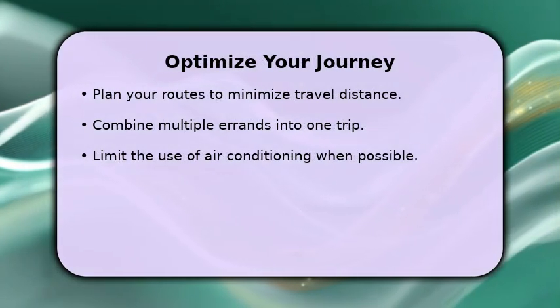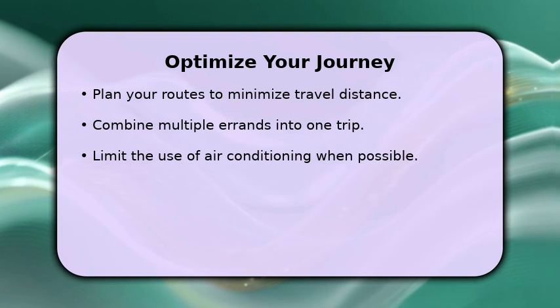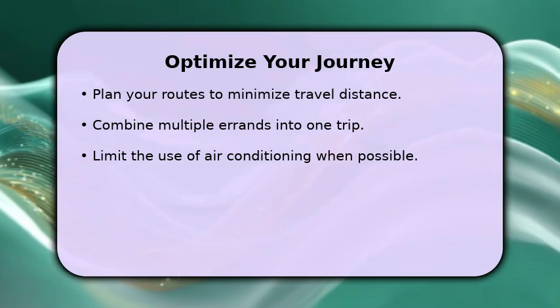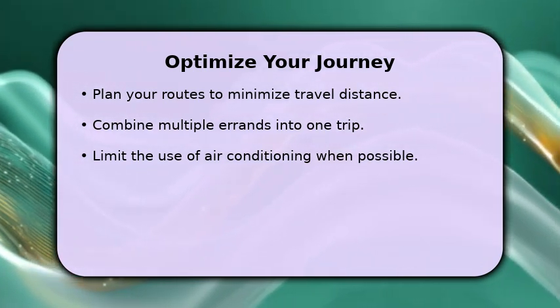Smart trip planning can significantly reduce your fuel consumption. Always plan your routes to find the shortest and most efficient path, avoiding heavy traffic. Try to combine several errands into one single trip to reduce cold starts and overall driving distance.